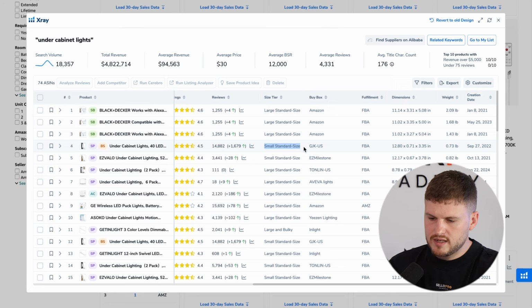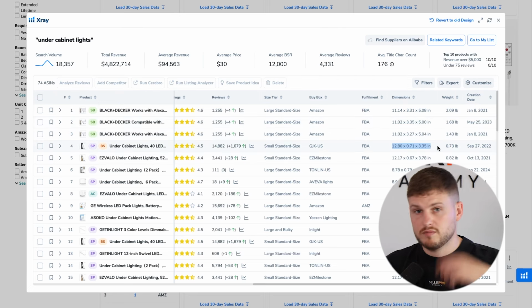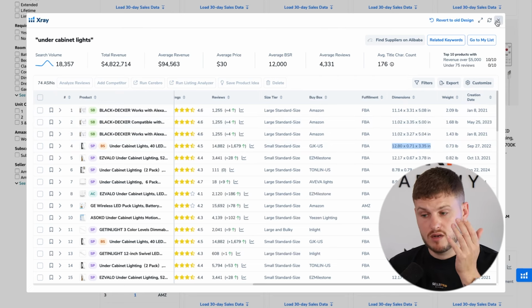Interesting that this is a small standard size product and these are large standard. Maybe there's not much in it. Potentially these could be slightly different products. So let's have a little look. Maybe it's just because that only has two bits and that's got three, or maybe there's a six pack that this can be smaller because maybe the packaging is smaller, but definitely something to think about, okay?